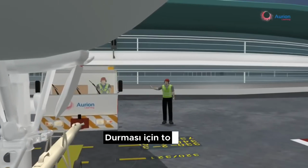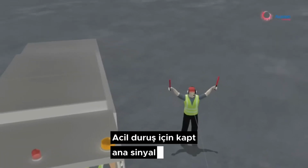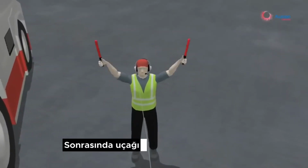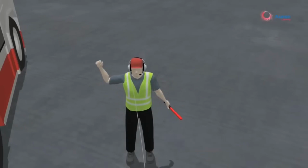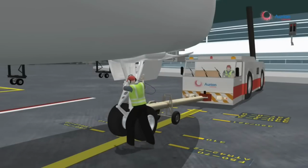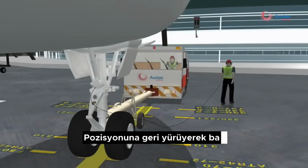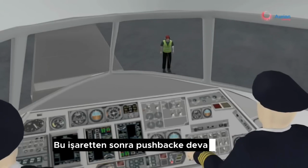He signals the tow truck driver to stop. He signals to the captain for an emergency stop. He then signals to the pilot that the brakes should be set. Walks up to the aircraft and reconnects the cable. Walks back to his position and gives the thumbs up, and only then start again.